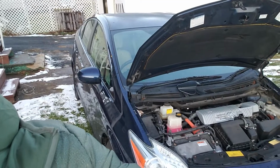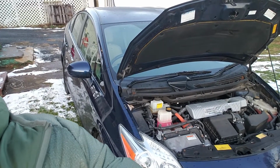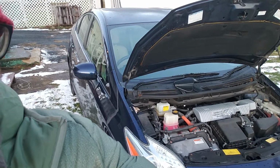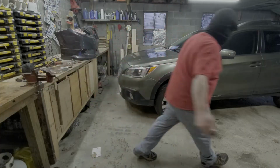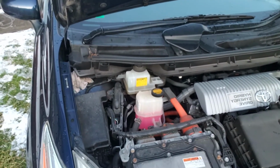Hello YouTube. Today we're going to be working on this Prius right here. Now, I like the little Prius. It has the Synergy drive, which is a hybrid drive of battery and gas engine. Got the hood up today. This one's had a few problems.